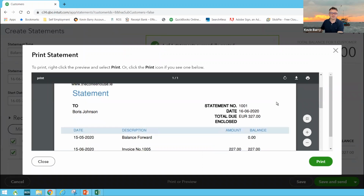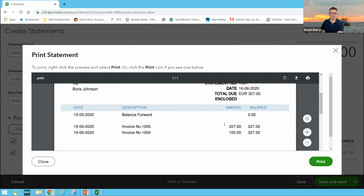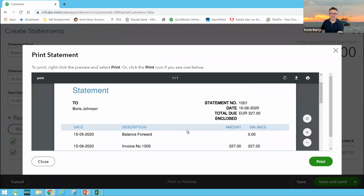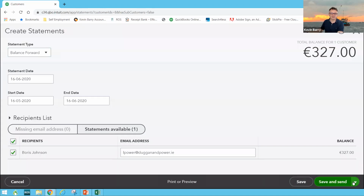Good old Boris. There's the address of the business. He came in, bought a rake of coffee, and didn't pay for any of them, and there are the bills going off. Down the bottom, they're all fairly current. And that's the statement. It's great to get these out, and you can send them.